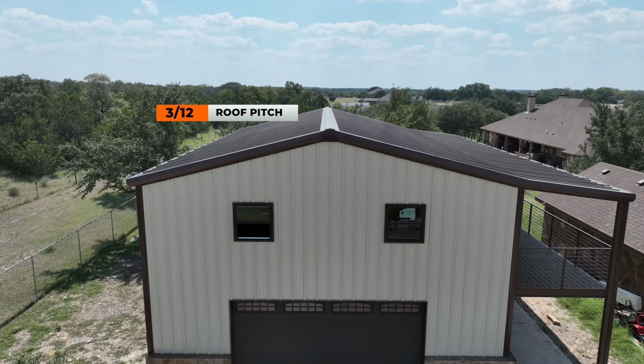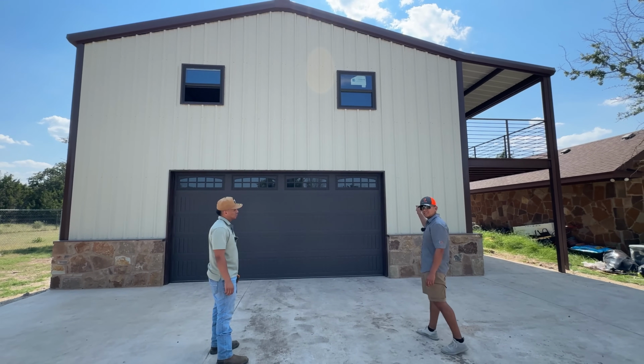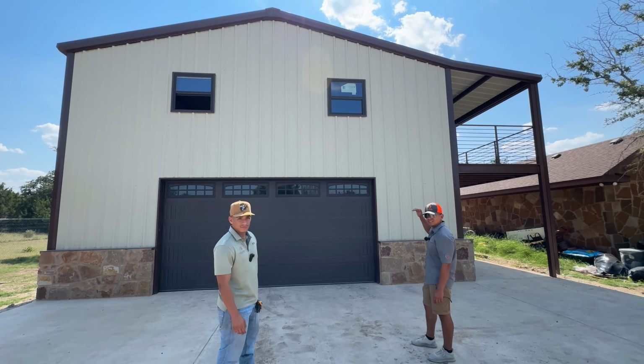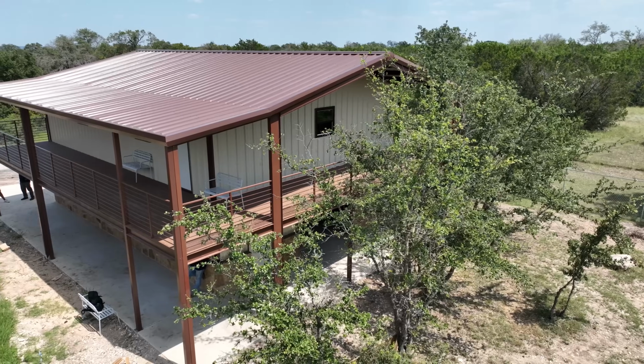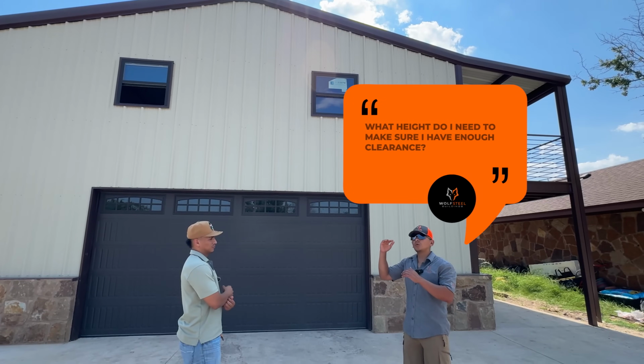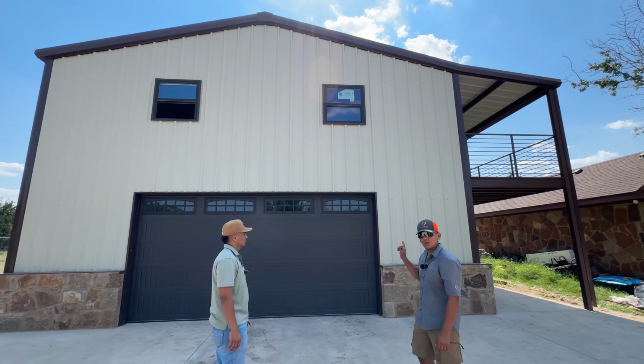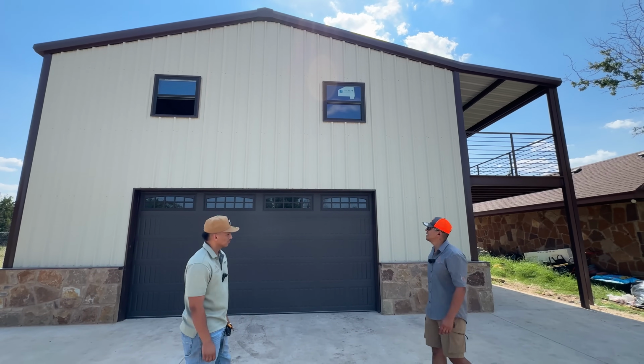So standard 3:12 pitch. We got 2 windows. We're gonna be talking a lot about that balcony side, and especially the clearances, because if you can see here, we got two levels. So a lot of you might ask, what height do I need to make sure I have enough clearance? That is one thing that when we walk inside, you're about to see.